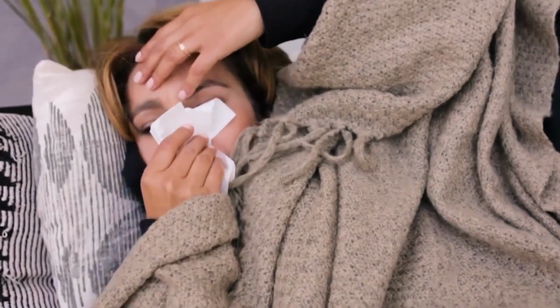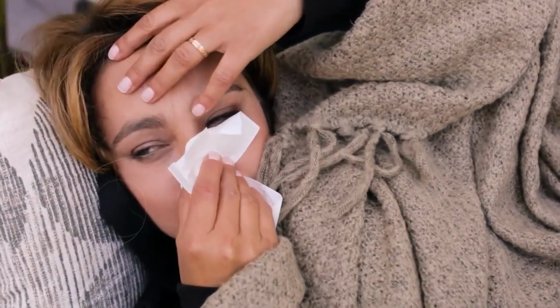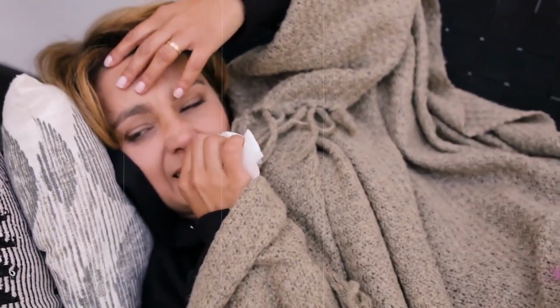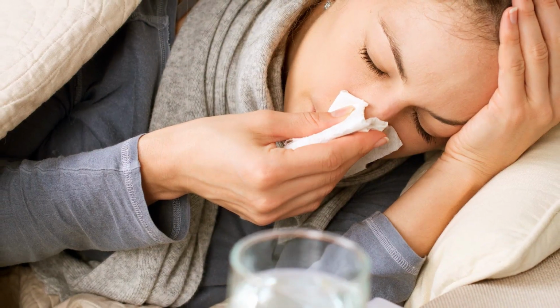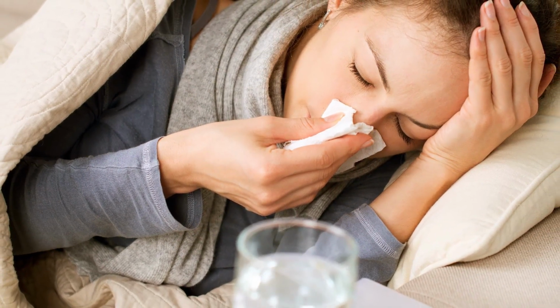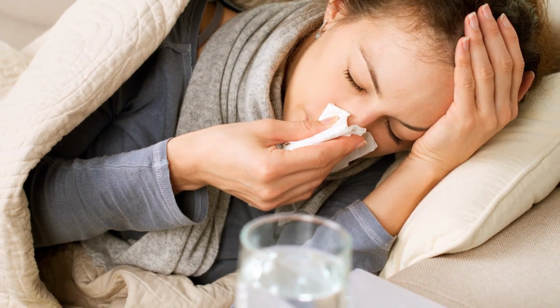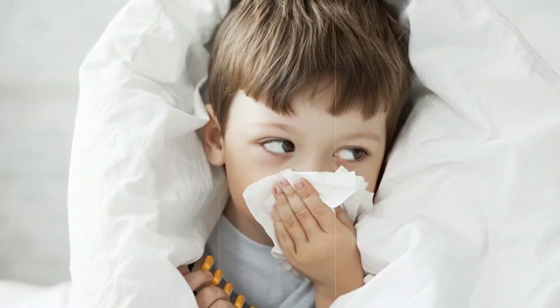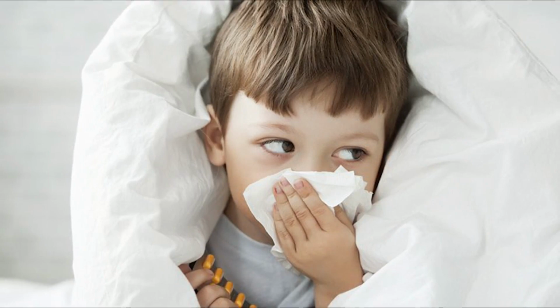The flu, also known as influenza, is a highly contagious respiratory illness caused by influenza viruses. While most people recover from the flu without any issues, it can lead to serious complications in vulnerable populations, such as young children, elderly individuals, and those with weakened immune systems.